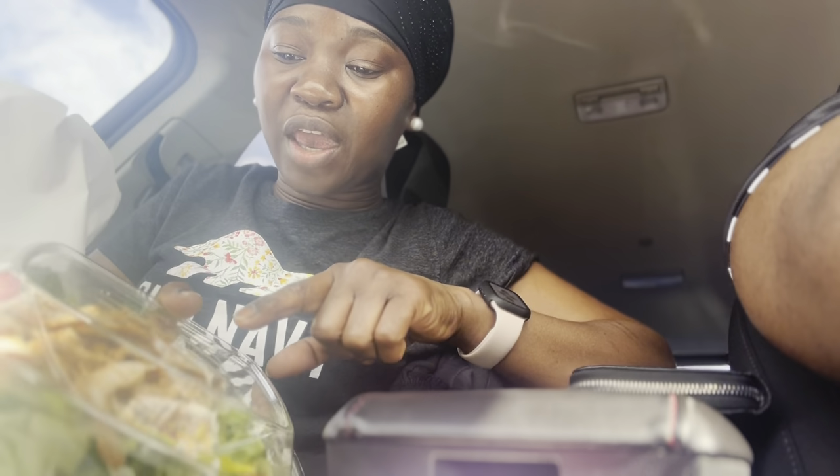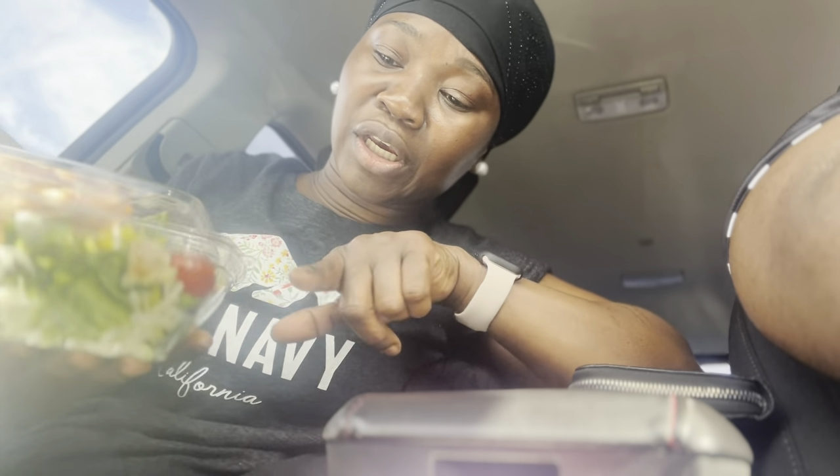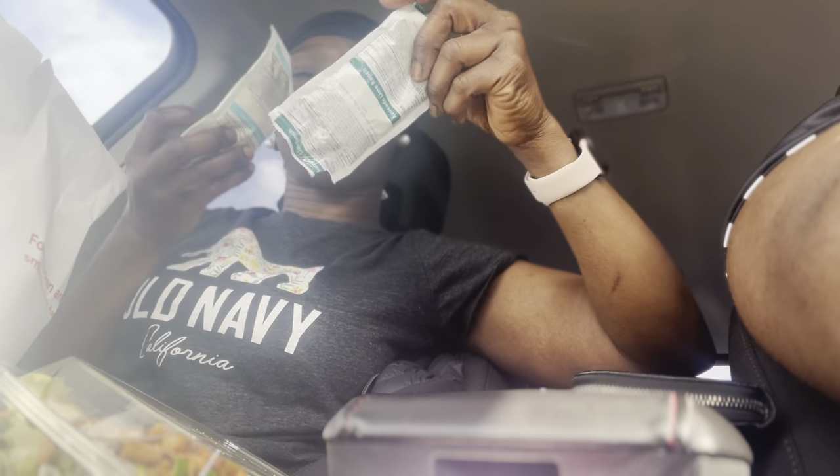It came with the grilled chicken, the tomatoes, the lettuce, cheese. I can see corn in here, and these are my sauce. I'm going to my dressing.